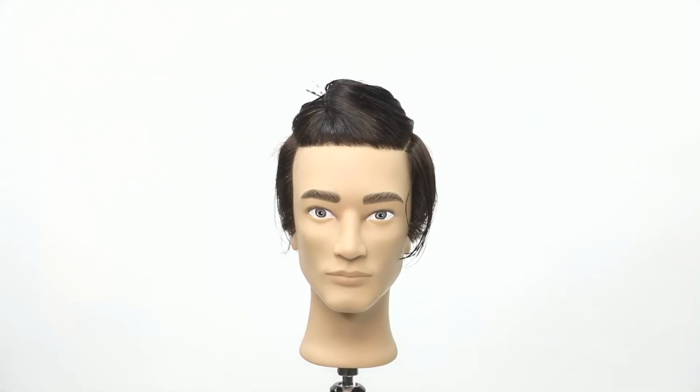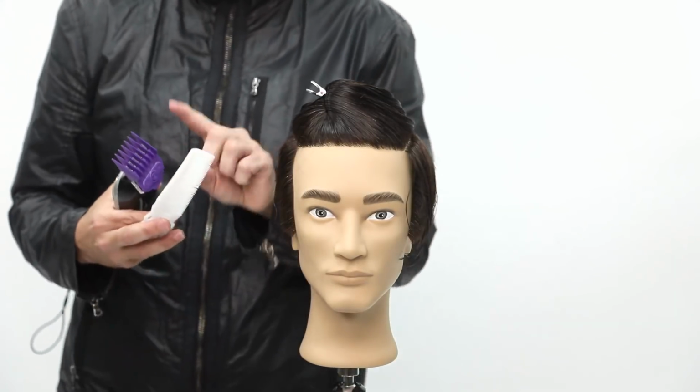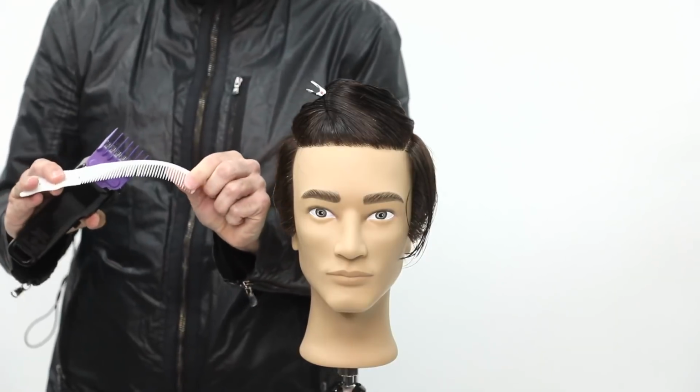I'm also going to use the YS Park. This is a barbering comb. It's a little bit wider. It's really flexible.